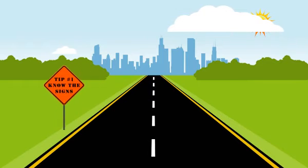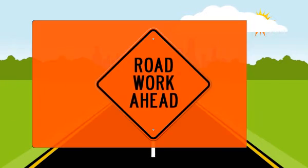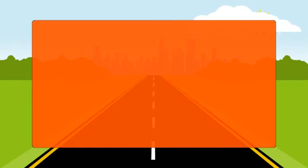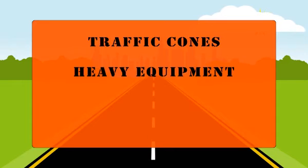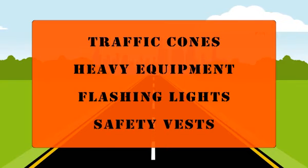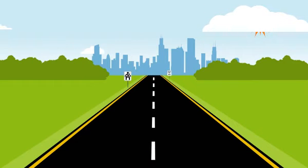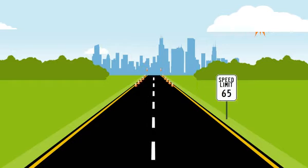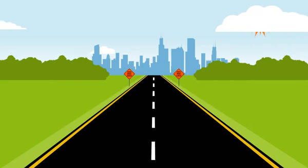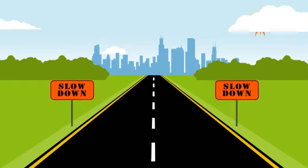Tip number 1, know the signs. Warning signs for work and construction zones consist of a black legend on an orange background. These areas are also typically marked by orange traffic cones, heavy equipment, flashing lights, and people dressed in lime-colored vests and hard hats. As you're driving, pay attention to the road signs and look ahead for any orange cone zones coming up. When you see an orange sign warning you in advance of a construction zone coming up, take advantage of the advance warning to slow down, exit, or change lanes if you need to.